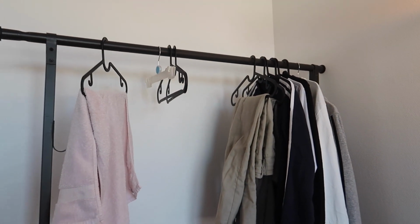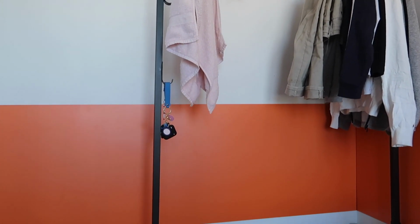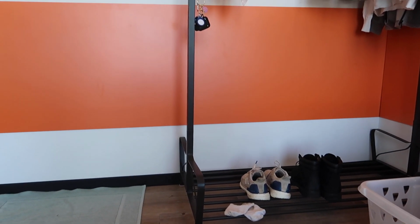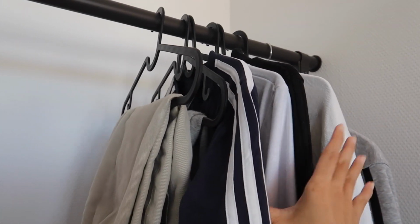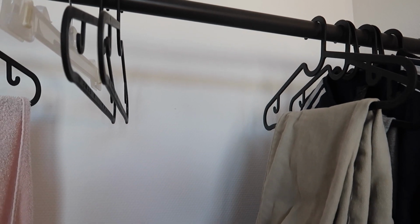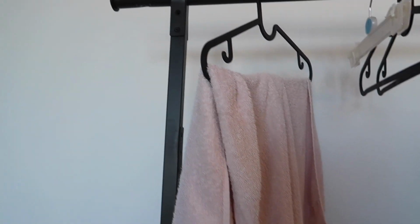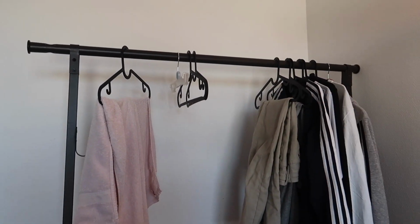I just couldn't see myself not having a rack because I get to store my shoes on it, and obviously all the clothes that are kind of dirty but I don't want to wash, or I just want to rewear. And this is kind of my winter color palette. I would say it's pretty accurate. I wear pretty basic clothing all of the time so that I can mix and match. And my towel is always on this side so that it doesn't mix with the rest of the dirty clothes.